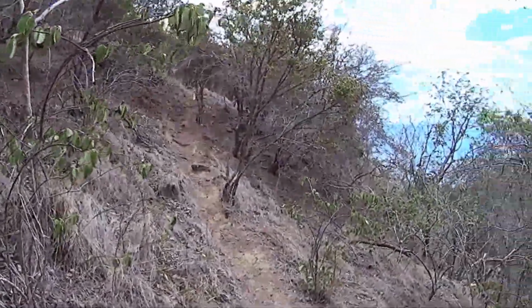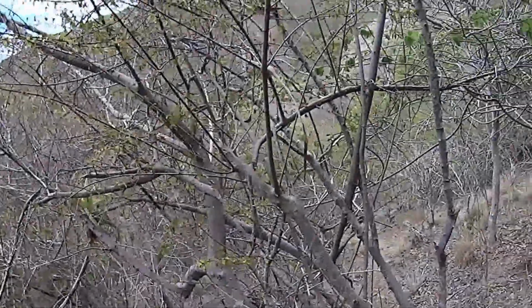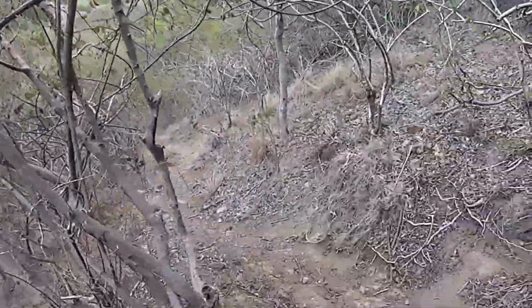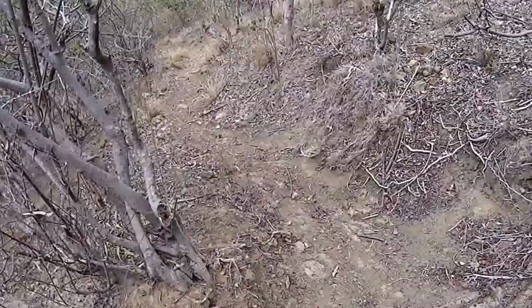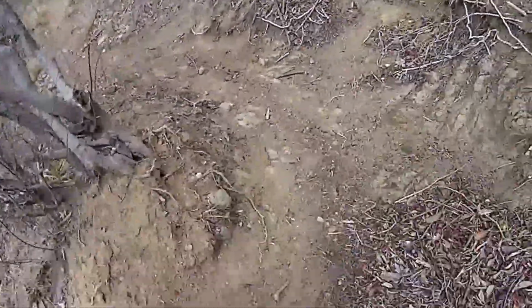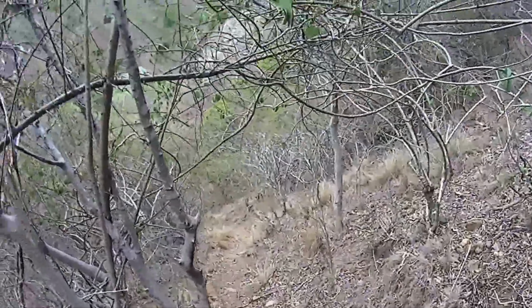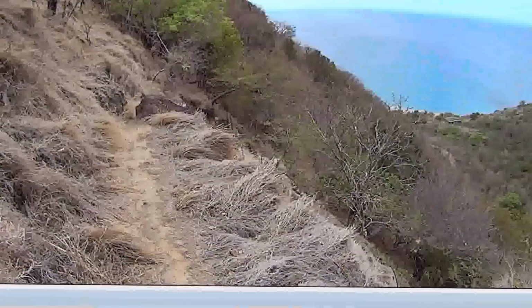If you can hear heavy breathing, it's because it's pretty steep coming up this section here. Can you see that? So bring some good shoes. I've got my walking shoes on, but they need really good grip. Mine are a little bit smooth.